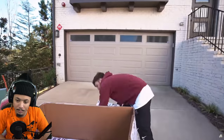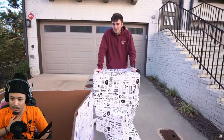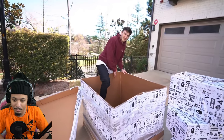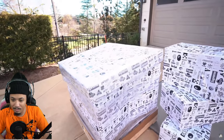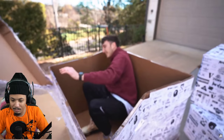There we go. This is going to be fun taking them upstairs. All right, guys, we're going to transfer upstairs, bring these boxes up. But first, we need to jump in the box. This is going to teleport us upstairs. Let's grab this. See ya. I literally just fell in here. All right, let's go upstairs.